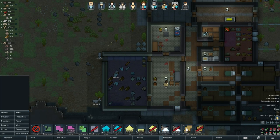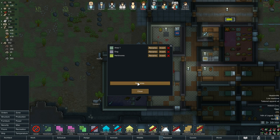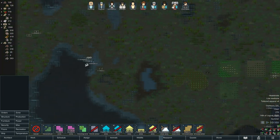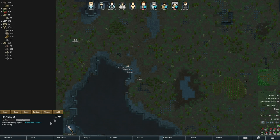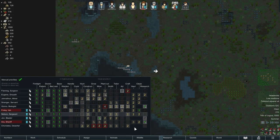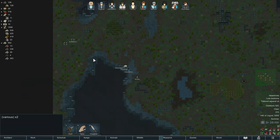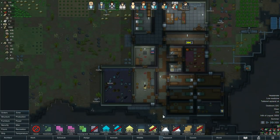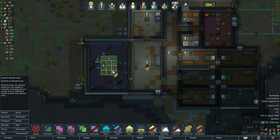So what you can do, just to speed things along a little, is we're going to create a zone for the donkey, or for any pack animal. Manage areas, new area, we'll call it unload. And what we'll do is we'll do it ourselves manually, because it's going to be a darn sight quicker. I think it's a hauling job, and because hauling is right down the end here, generally people don't get to it very quickly. So we'll create this zone here. We create the zone, we're going to expand the zone, unload, and we're just going to put it in here.